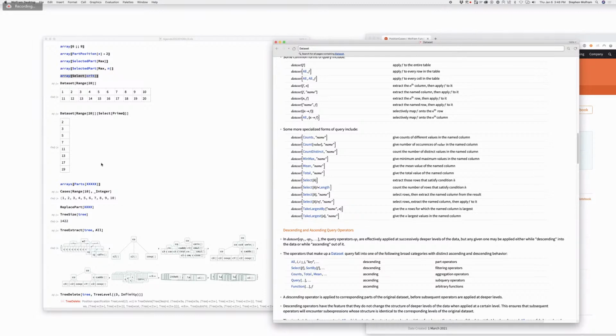So the question is, when you have a list of these operators at different levels, in which order do you evaluate them? Because it's not commutative. Some of them affect the levels and introduce a new level, for example group by. So it's very important to know in which order they will be evaluated. And this is the syntax.